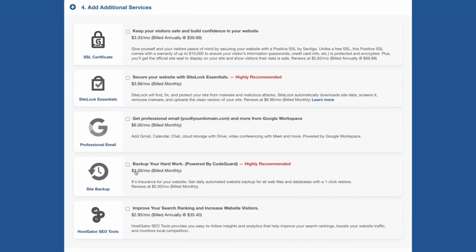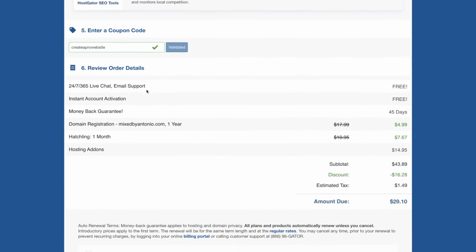So that's 3 times 12, which is going to be about 12, 24, 36. So $36 billed annually. And then also for this one, $3.99 billed monthly. So that's saving you a lot of money for your website. Let's go ahead and scroll on down to the next part.